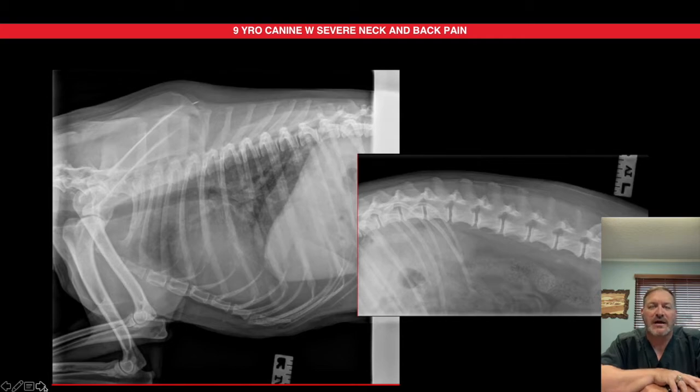We're seeing the spine, and not much is going on in the RADs that tells us there's a source for pain in the spine. And of course, we're looking at the chest, and we can see that the chest isn't really giving us many indicators of anything wrong either. The shoulders, etc.